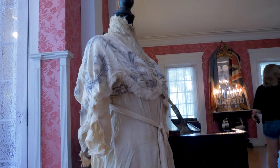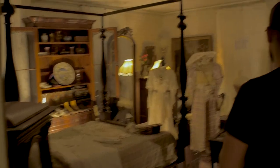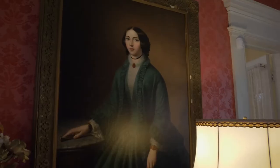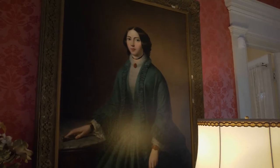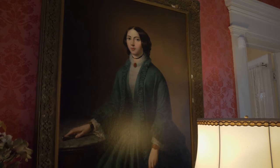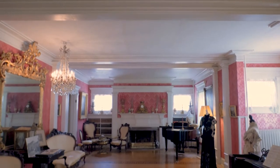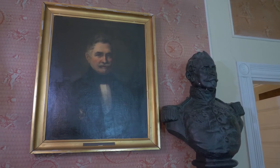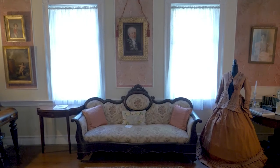It is incredible artifacts. Every room in this mansion, the original silk walls are still intact. Never in my life have I seen another mansion in the United States with the original silk walls still intact. This is what wealthy people would put on their walls to depict their wealth.